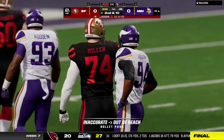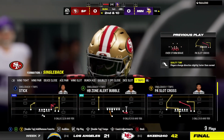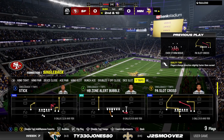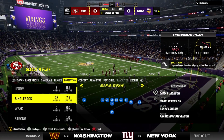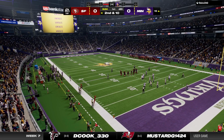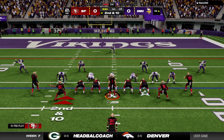Throwing on first down, but this one winds up to be incomplete. Certainly appeared to take away his first read, and by the time he tried to look elsewhere and find an open target, the coverage was too good. That one falls incomplete. Now a 2nd and 10.